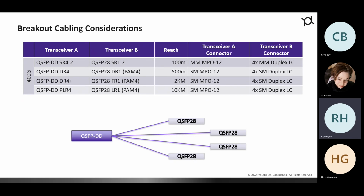There's also a 10 kilometer option for this breakout, which we're calling the PLR4, a parallel LR, 4 lanes. Some people in the market are calling this a DR4 plus plus. And the 100 gig option on that is a QSFP28 LR1, and that's a 10 kilometer optic. So this is how that 4x breakout / aggregation network is aligned here in the 400 gig network. A lot of things to keep in mind, a lot of decisions as you move down that route.